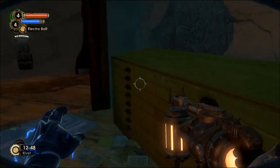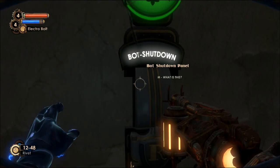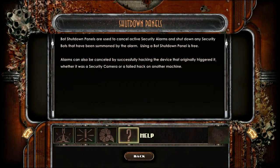Over here, we have a bot shutdown panel. Shutdown panels. Bot shutdown panels are used to cancel active security alarms and shut down any security bots that have been summoned by the alarm. Using a bot shutdown panel is free. Alarms can also be canceled by successfully hacking the device that originally triggered it, whether it was a security camera or a failed hack on another machine.